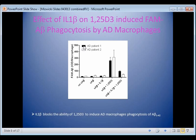If you recall, we showed that one of the cytokines significantly upregulated by A-beta in AD patients was IL-1-beta. IL-1-beta is a very pro-inflammatory cytokine. What we're showing here is that when we add IL-1-beta by itself, we see no effect on phagocytosis of FAM A-beta. When we add 125D, as we showed before, we see a potent increase in the phagocytosis of FAM A-beta. And when we add IL-1-beta in conjunction with 125, the inflammatory cytokine reduces the actual effect of 125 in promoting A-beta phagocytosis by these AD macrophages.